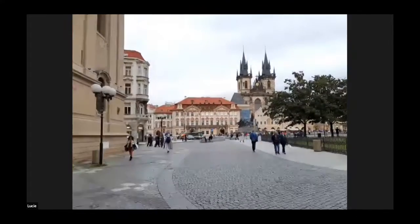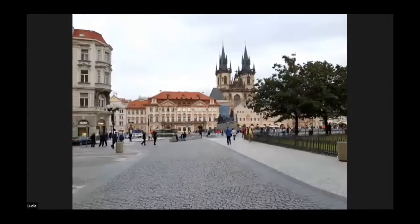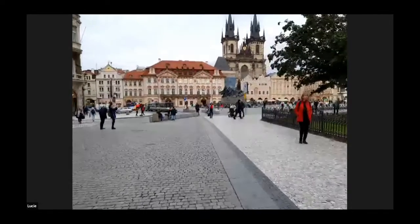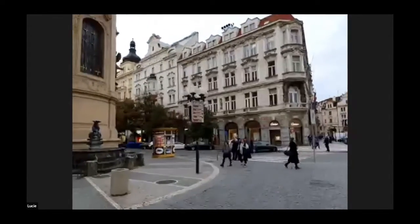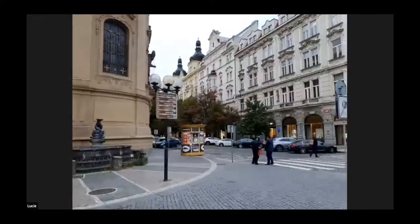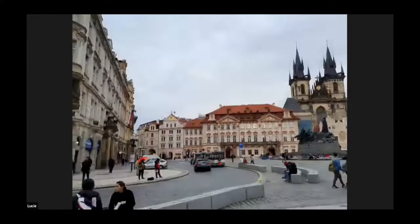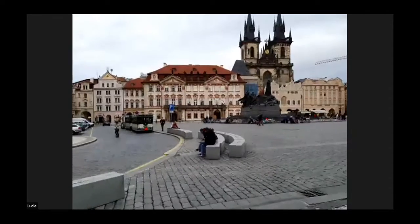So, a 14th century church, and it's called Týn, T-Y-N, because behind the church, merchants had to pay the tax. They got a royal seal, and then they could sell their goods at the square. So the main plaza. This is Paris Street, so that's the way to the Old New Temple, to the Jewish Quarter. And Kinsky Palace, yes, the pink palace. Count Kinsky built it in the 17th century.